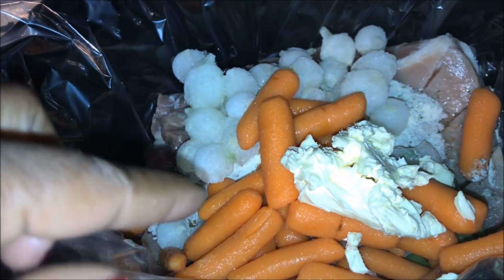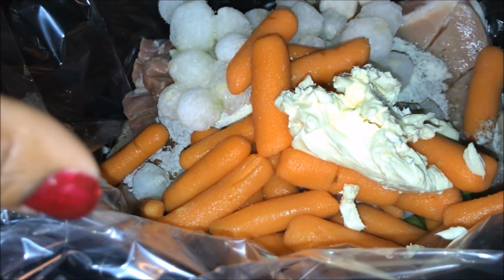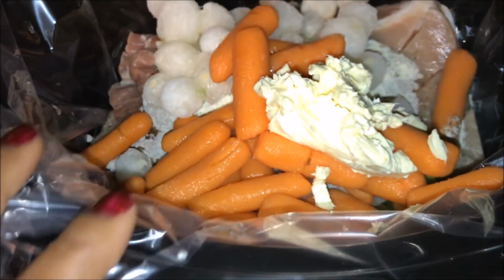I just put in a couple of carrots, put in one package of the brown gravy, one of the ranch, some of the pepperoncinis, and a little bit of that juice. And then this is some Smart Balance light butter. It's not even quite half a stick because it's the spreadable kind. But I just put it in there.